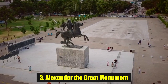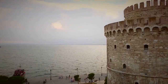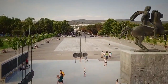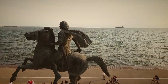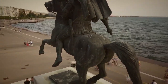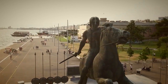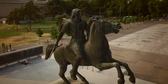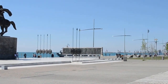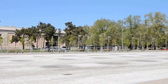Number 3. Alexander the Great Monument. Next to a fountain at Nea Perilia is an equestrian statue of Macedonia's most famous son, part of a development that has regenerated the waterfront. Thessaloniki was named in the 4th century BC after Thessalonica of Macedon, a half-sister of Alexander and wife of King Cassander of Macedon. The monument is 6 meters high and shows him on Bucephalus, one of antiquity's most distinguished horses.